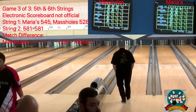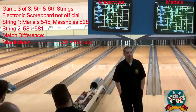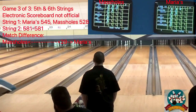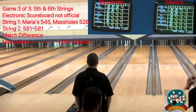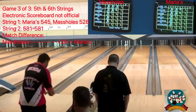Maria Subs, the number 4 seed, coming in. Massholes, the number 5 seed here in the quarterfinals. We'll have the semifinals and the finals right after this, live here from Lita Lanes in Nashua. This is the U.S. Invitational. Normally it's the Worlds, but with COVID, Canada is not here. Thus, the U.S. Invitational. Paul Grant with Bob Lee. We're grateful for your support watching us.